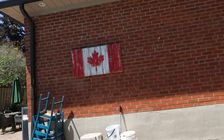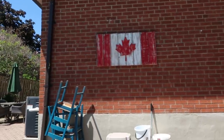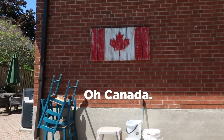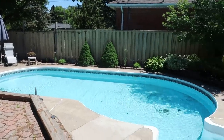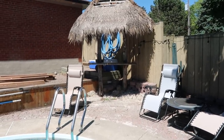Yep. Then there was this raised area that literally has some broken chairs, a few empty buckets, and a rustic Canadian flag that I DIY'd. Oh, Canada. I mean, for a pretty cool backyard, it definitely was not inspiring anybody. That backyard really needed some loving real bad.